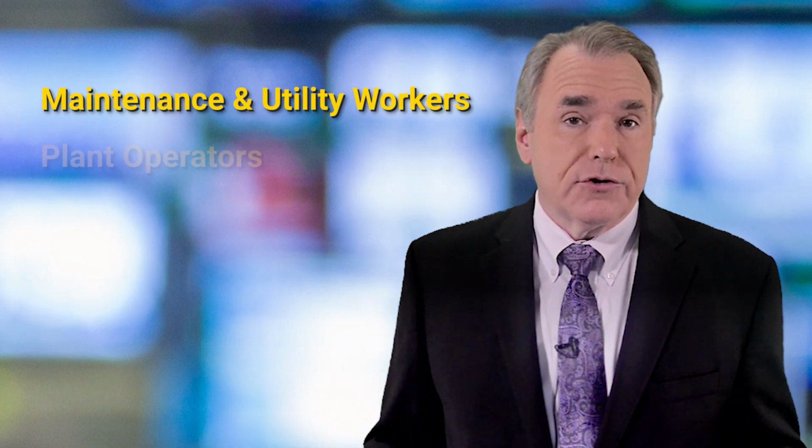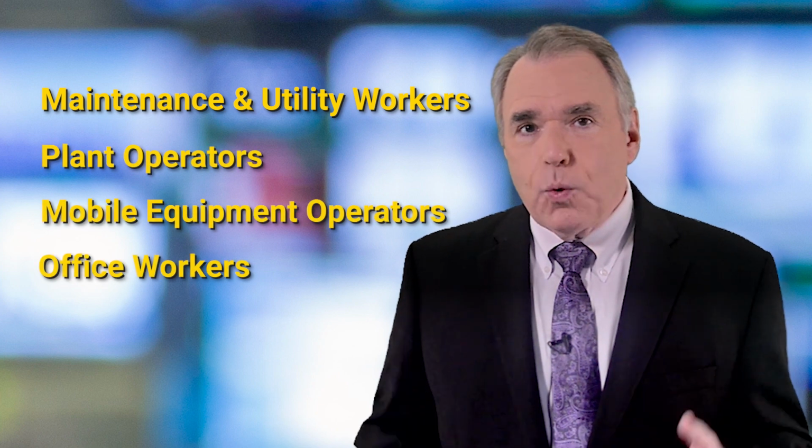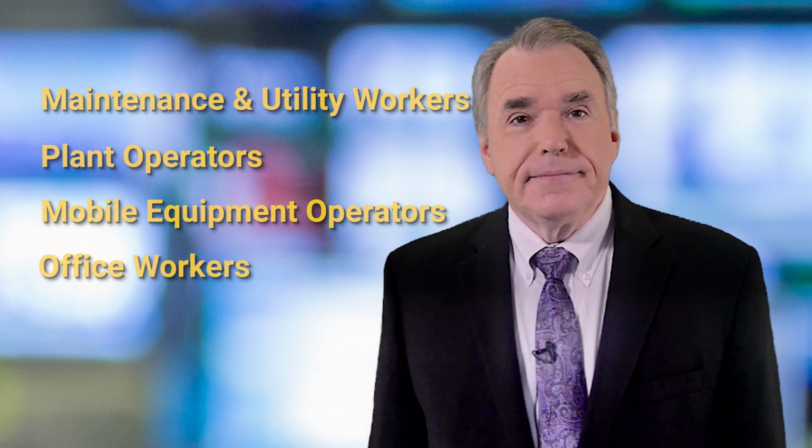So when we were talking earlier, you mentioned that you categorized most of the differences in work boot wear into 5 or 6 categories. I believe that they mainly included maintenance and utility workers, plant operators, mobile equipment operators, and office workers. Which group was wearing the boots that you've been showing us so far? Those were mostly plant operators and maintenance and utility workers. But just for comparison, this is 2 years of a mobile equipment operator's boots. So pretty much brand new.